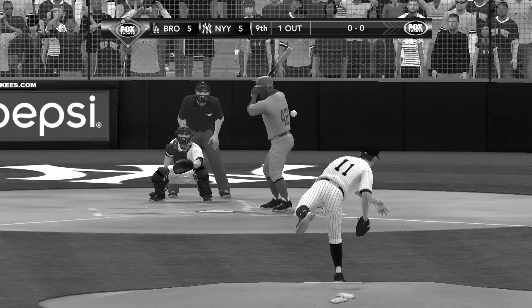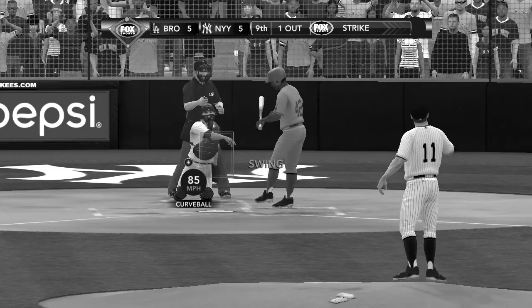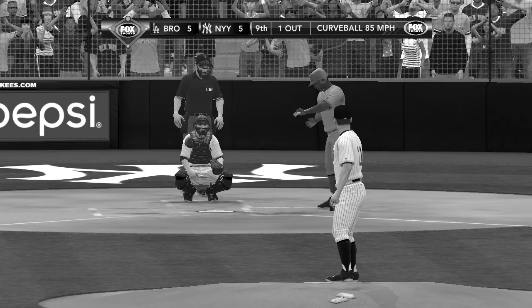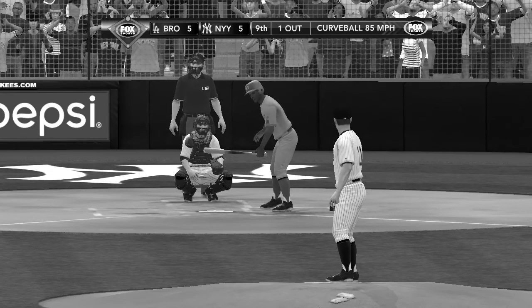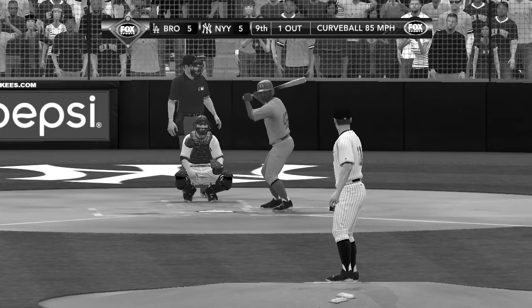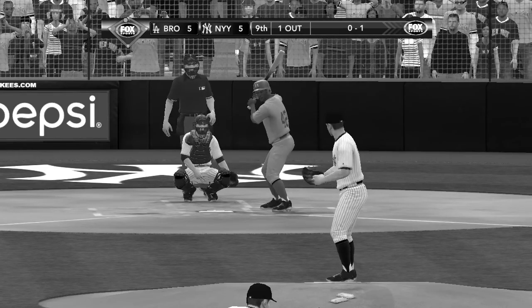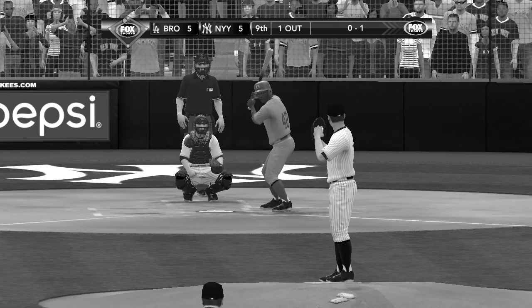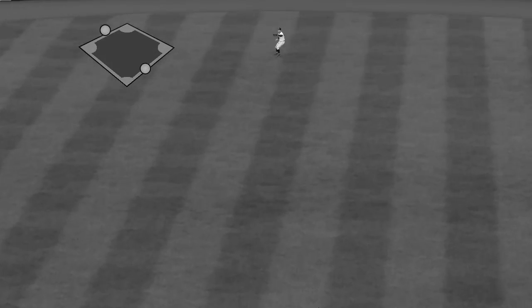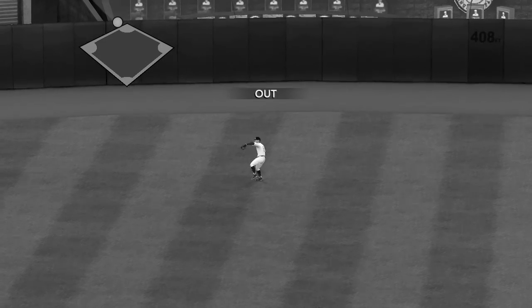And starts him out here. That's on that off-speed pitch, but can't connect. 0-1. There's contact. He drove it well. That's the second out of the inning. Now the runner will have to hold at second.